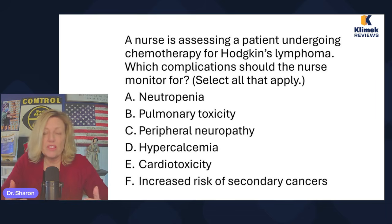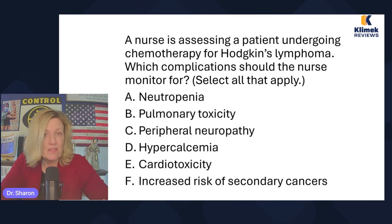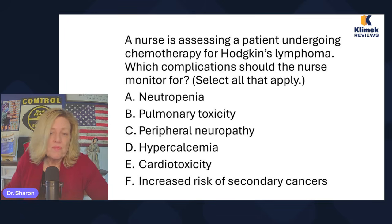Cardiotoxicity. Now, I will tell you, this is just from my personal experience. I haven't read it anywhere, but I know chemotherapy very commonly causes cardiotoxicity. I've taken care of patients. I've met people I know who are getting chemotherapy, and every month they had to get an echocardiogram because they'd have to stop the chemotherapy if it caused toxicity to the heart. So I know cardiotoxicity is a common side effect or toxic effect of chemotherapy.